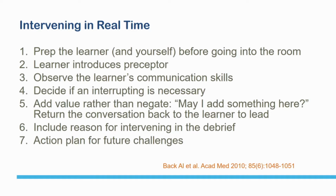And then make it something sort of positive, right? You're adding something. You're not saying, well, actually, let me correct what he was saying. You're adding, and it's going to be obvious maybe that the other thing was wrong and you're subtracting, but you're not really putting it out there as, I'm taking away what they did. I'm really adding to what they said. And then bring it back to them. Don't continue to take over.